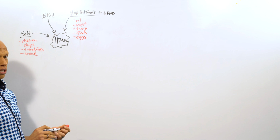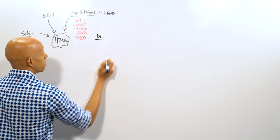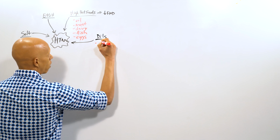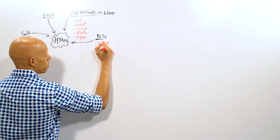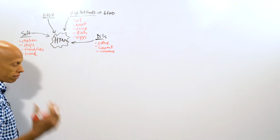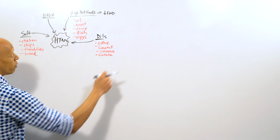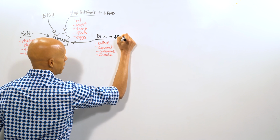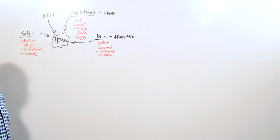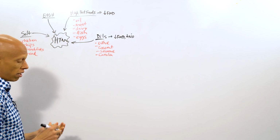The next category of foods that have a hypertensive effect include oil. So these are all oil products. Whether these oils are coming from olive oil, coconut oil, things like sesame oil, walnut oil, avocado oil, or even canola oil. So oils, not only do they function like high-fat foods in reducing flow-mediated dilation, but they also reduce nitric oxide production from endothelial cells inside of blood vessels all throughout your body. And we're going to go into a little bit more detail about that in a minute.